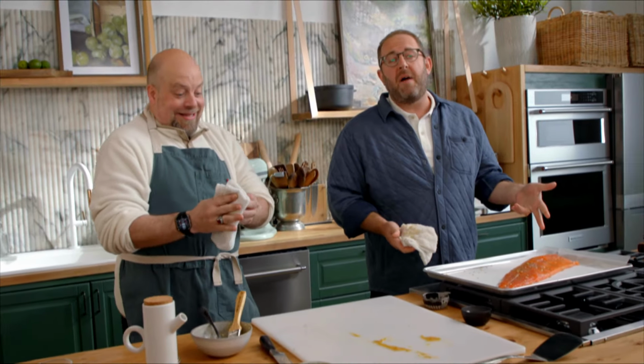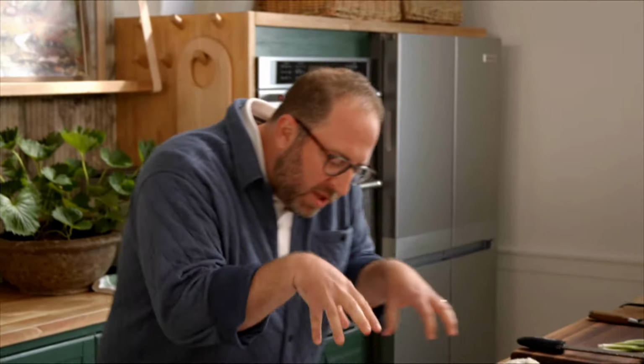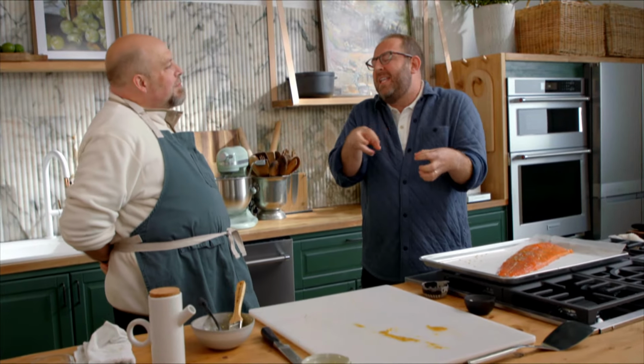Guys, this is going into an oven, 450 degrees for about 15 minutes. What's gonna happen is that marinade's just gonna kind of soak in there, and it's gonna kind of caramelize and get into all the nooks and crannies.